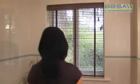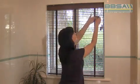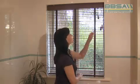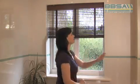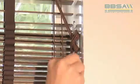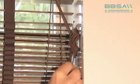Firstly, with the blind in the fully lowered position, stops on the cords at the top of the blind prevent any cord being pulled back through the blind to form a loop. And secondly, after the blind is operated, the cords can be simply wound around this cleat, fitted high and out of a child's reach.